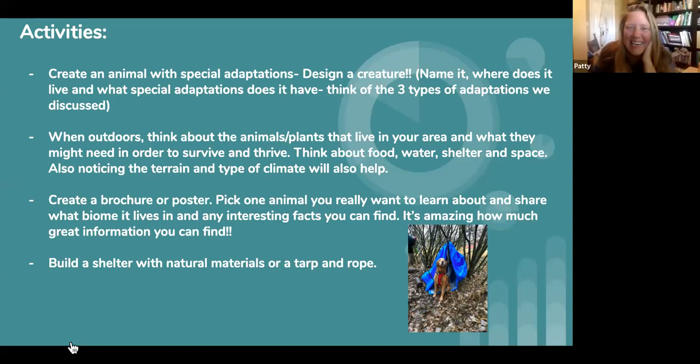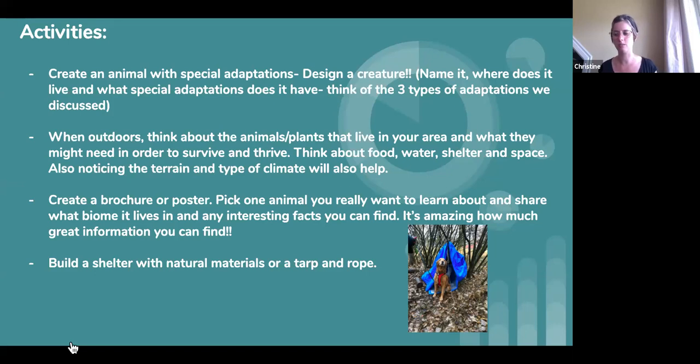This was an interesting question someone was asking: how do foxes make dens? I think that could be a really interesting one to look at. Maybe what adaptations animals like foxes and bears have for this too. What goes into them making a den? If you think about it, there might be a few things going on there.